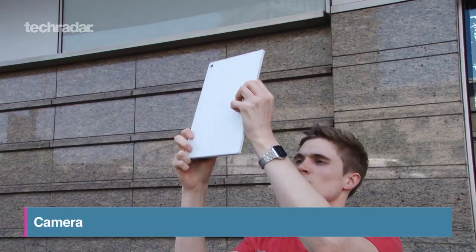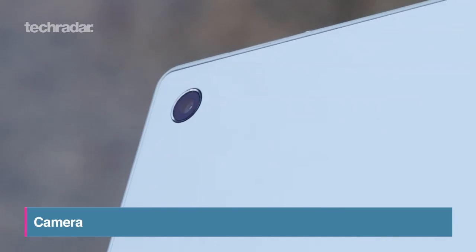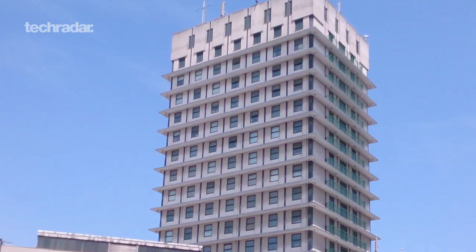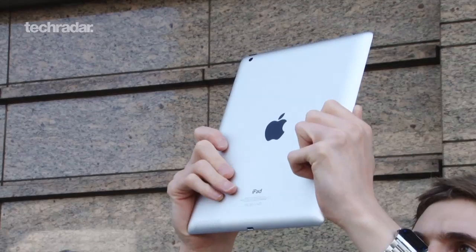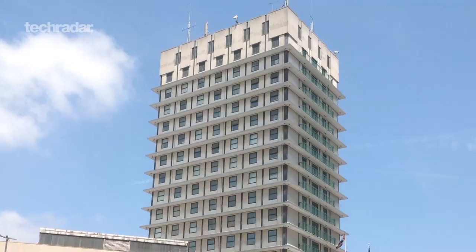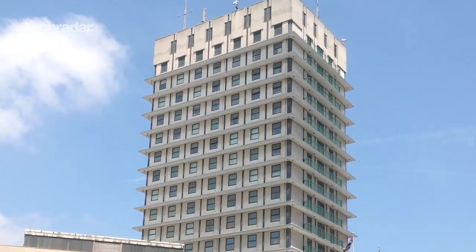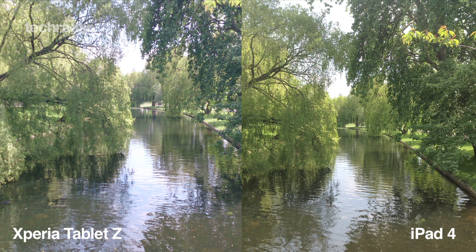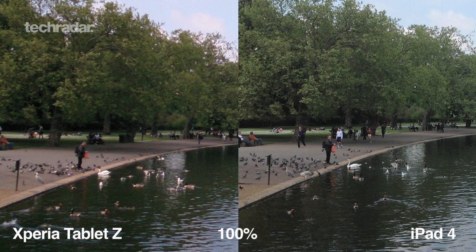Both tablets offer pretty respectable sounding cameras. The Xperia Z has a 2 megapixel front-facing lens and 8 megapixels on the back, and the iPad 4 has a 1.2 megapixel camera on the front and a 5 megapixel lens on the back. Now these sound pretty good, especially the Xperia Z at 8 megapixels, which is pretty much unheard of on a tablet, but at the end of the day, tablets aren't built with taking photos in mind, so you will have to put up with some less than average results, particularly on the Sony, where you will notice upon zooming in and inspecting more closely that the photos are quite grainy.